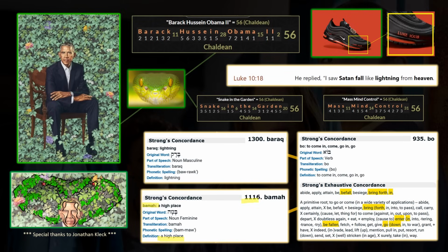It's the number 1116, and then here's the Hebrew 1300 in the Bible. That word is barak, and that means lightning. Barak, lightning. And then the word bo in Hebrew, like the word o, is the Hebrew word 935, and that means to come, to befall, to bring forth.